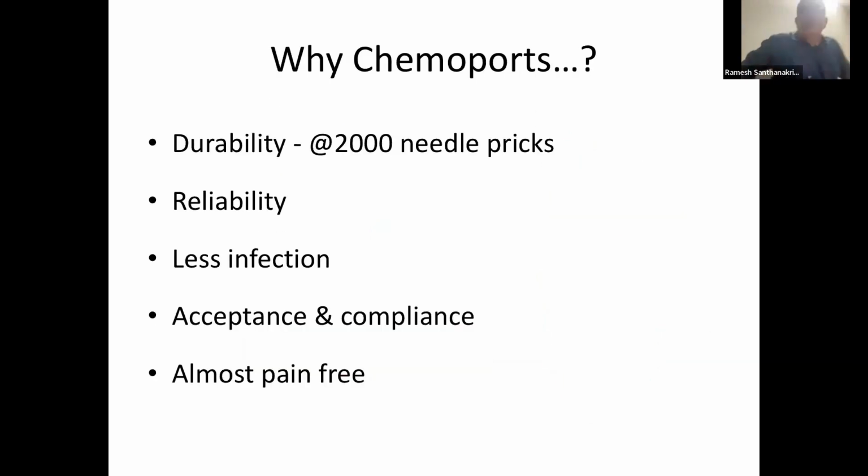Why chemoport? In fact, I would like to make a case for chemoport as compared to PICC line and other things which she has said. Everything has a role, but I would like to say why chemoport? Because of the durability. It can be used for more than 2000 needle pricks. In fact, beyond what is being recommended, I've got many patients who have had a port for more than 4 or 5 years, and they don't want to remove it because they love it so much.